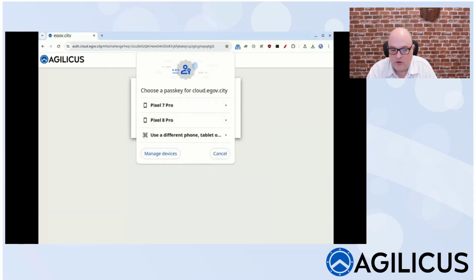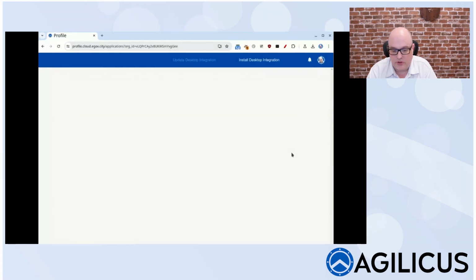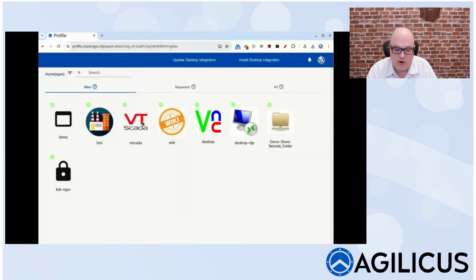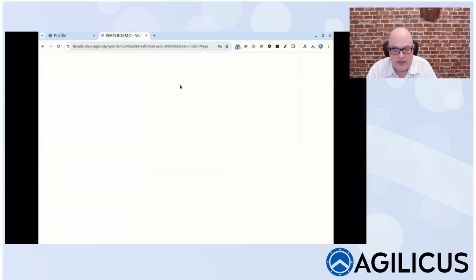Now I have an array of icons. I could click on one of them and open Rockwell Studio, a big fat Windows 32 client. I could open my HMI just like I did there. You can go to remote desktop-based things. Sometimes there's web-based. This is VT-SCADA, thin client. You're able to log in, snoop around, clear your alarm, that sort of thing. Okay, I lied. It's about a minute long, the demo.